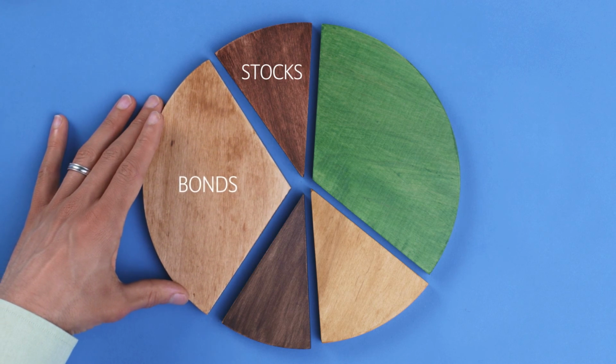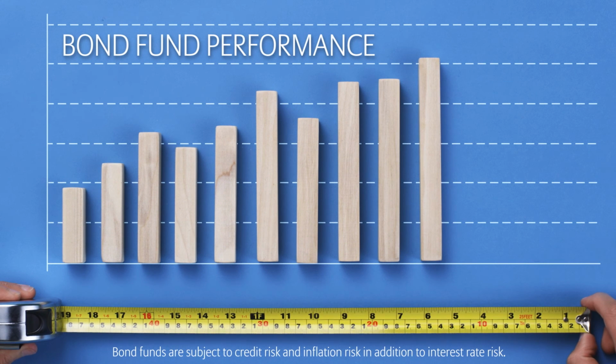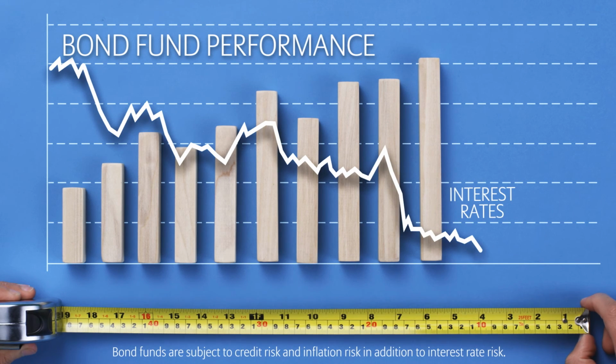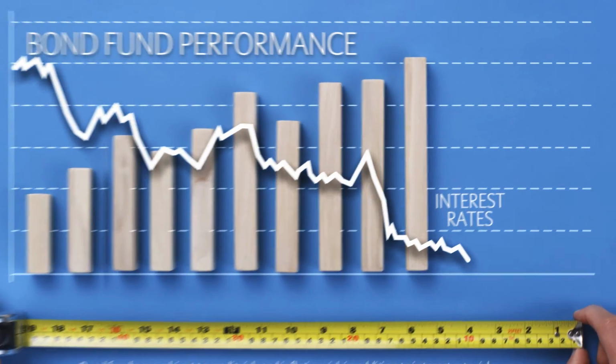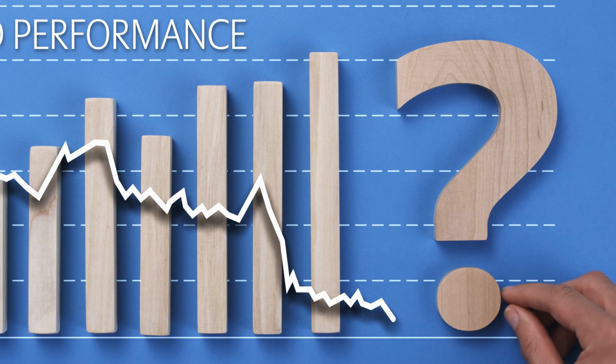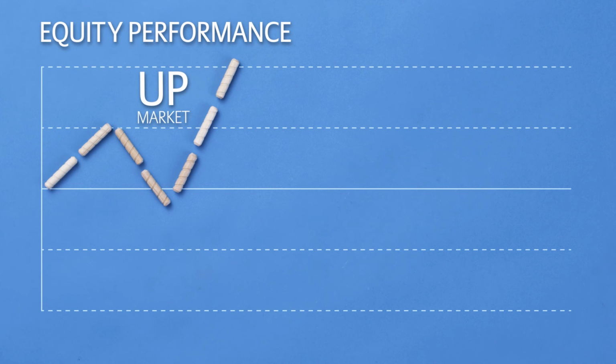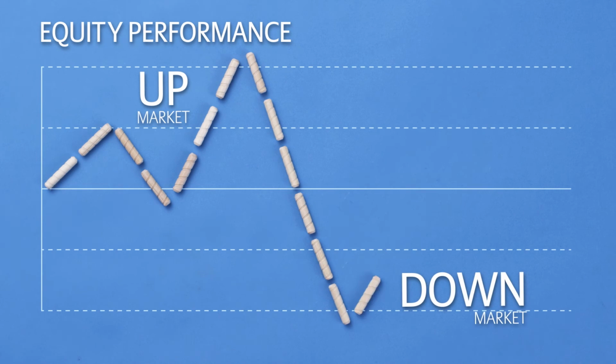By varying the mix of investments, you can customize your portfolio to the level of risk that's most comfortable for you. Balanced portfolios have helped manage risk and return, largely due to the performance of bond funds, which has increased during the last 30 years as interest rates have declined. But with the possibility of increasing interest rates, bond funds may not be as effective at protecting and balancing a portfolio in the future. At the same time, the volatility of equities means an up market could quickly turn upside down, resulting in losses that could take you more time to rebuild than you have left before you retire.